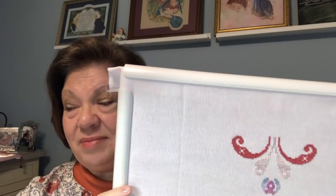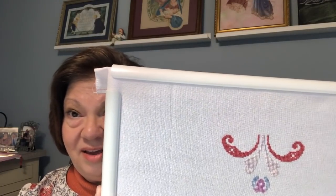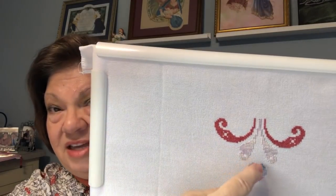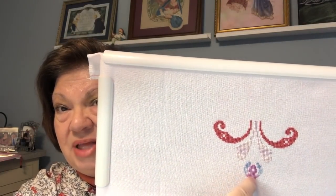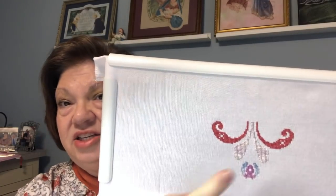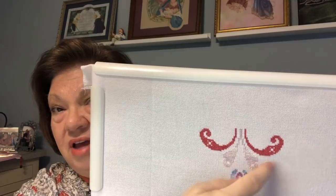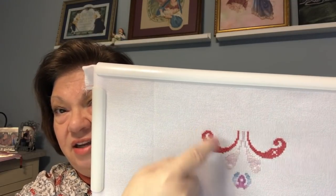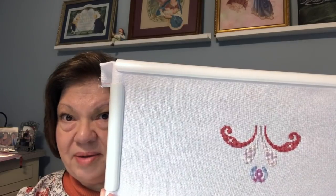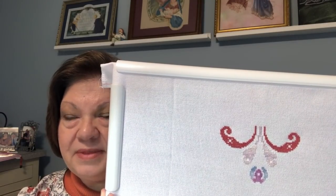So then I had to take my floss out of my needle, go back and pull 2 more strands out of where I had cut it the first time so that I started at exactly the same place and met up in the middle. I had to do that here and here. This is not as variegated. It wasn't as bad. And so I could just stitch it. I didn't have to worry about matching it perfectly.